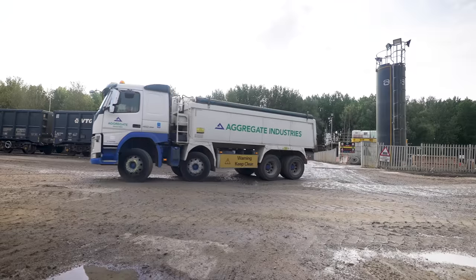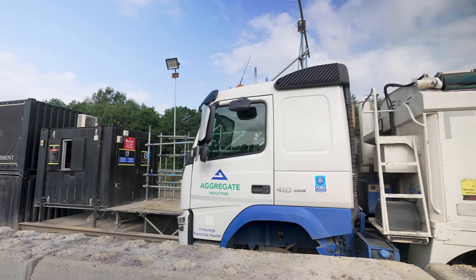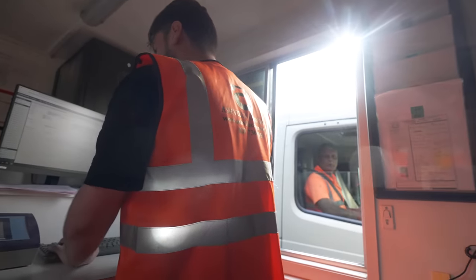Unfortunately, the train has been cancelled. Yes, very unfortunate for you that the train montage has been cancelled, but hopefully we will have another train this week. But we're still relatively busy in the yard. We're having a lot of collections, and as it comes in the gate, it's going straight back out the door.